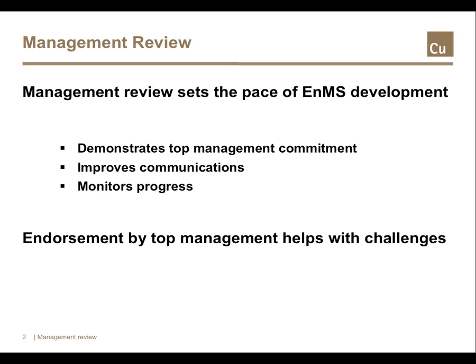A management review is the occasion where you can tap into the top management's thinking and gain their authority in order to move the energy management system forward. Therefore, the more you can achieve in the management reviews, the faster your energy management system will develop. The management review is an effective way to demonstrate and accelerate top management's commitment.